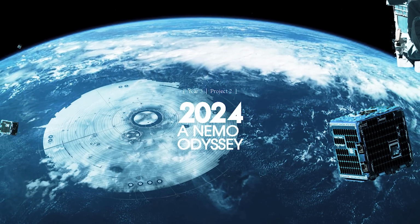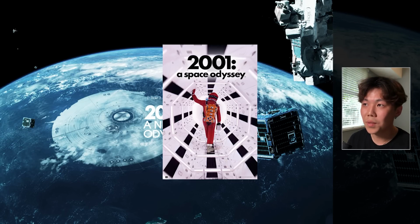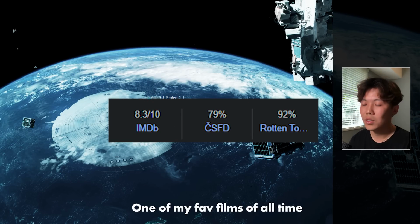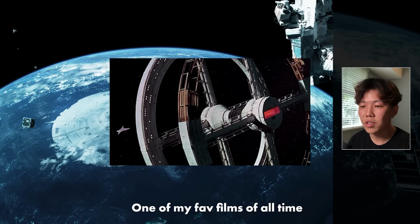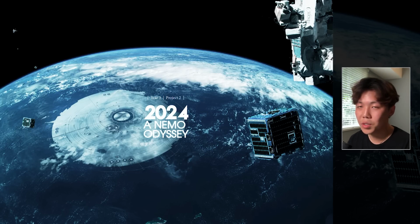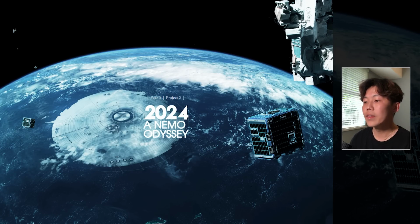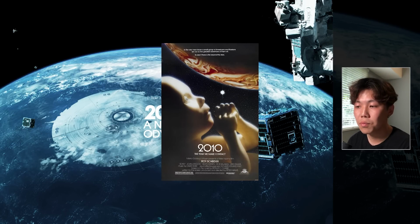The project is called 2024 and Nemo Odyssey. And if you're familiar with 2001: A Space Odyssey by Stanley Kubrick, it's a movie about a few astronauts going into space with their spaceship, which is controlled by an AI. And the main plot of the story, without spoiling it, is that the AI goes haywire and they end up being trapped in space. And this project takes that and combines it with a sequel, which is much less well known. It's called 2010: The Year We Make Contact.